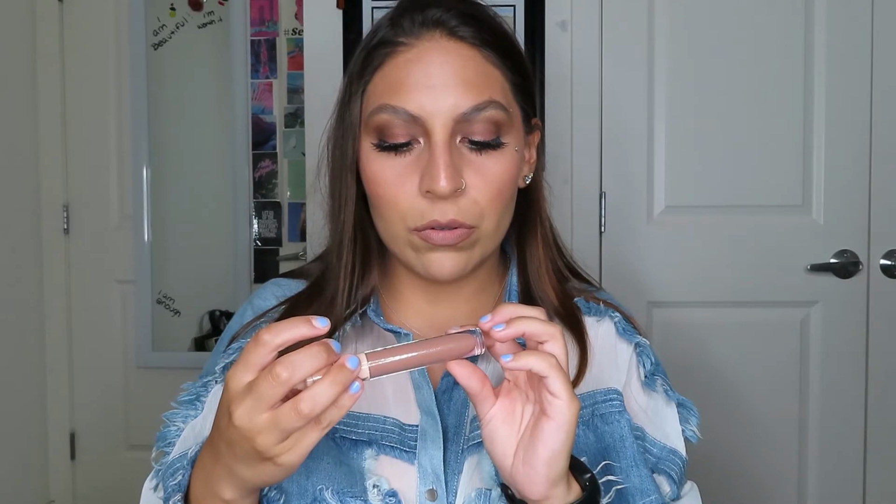Last but not least, I'm going to be taking the gloss. This is another new shade that I have not yet tried. This is in the shade Body Count. I have swatched this before. I'm going to swatch it again, although it's very hard to see these glosses, at least for me and my camera. But this is what it looks like. You could definitely see the color a little bit better there, but it has a little bit of gold and I would say champagne glitter in there.